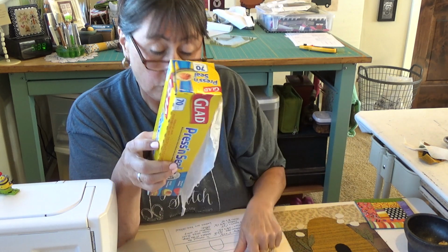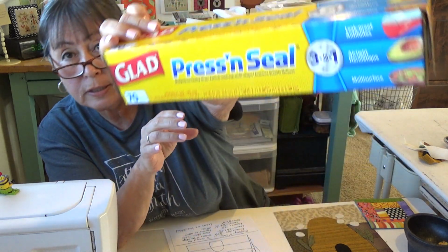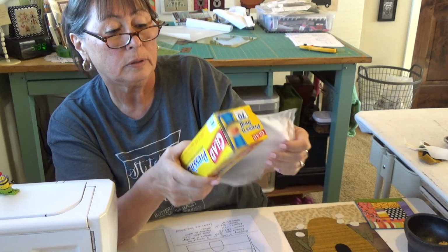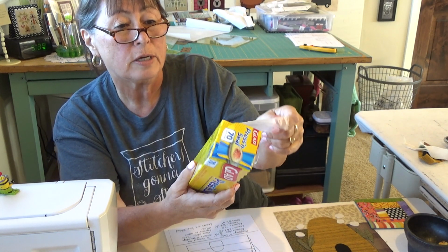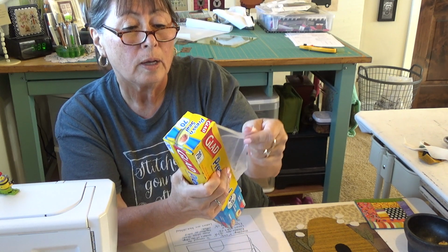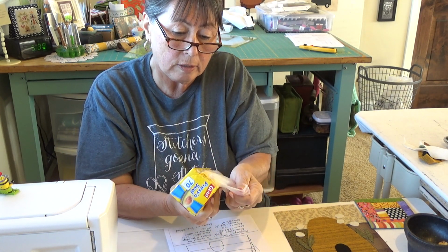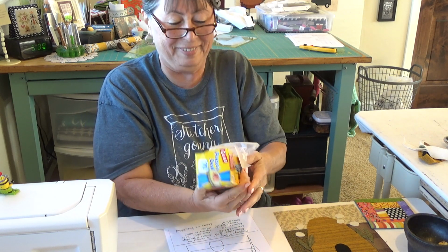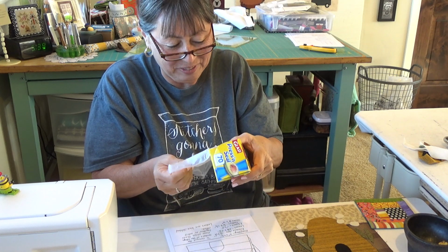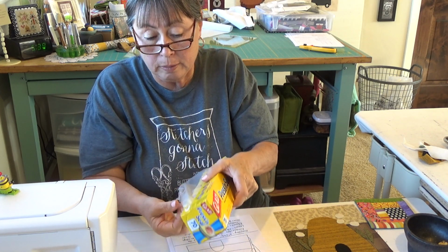Say you wanted to do this. You get a box of this press and seal, you know, when you're actually a cook and you have leftovers. You buy this stuff, and I'm going to peel off a piece of it. This is why I'm not a cook. I can't even. What am I doing here? Okay, I want to get a piece of this off.